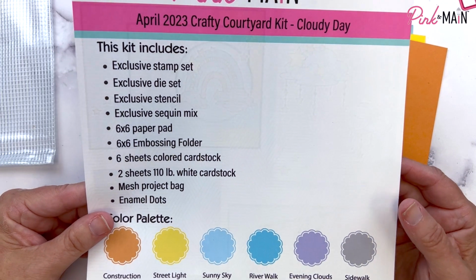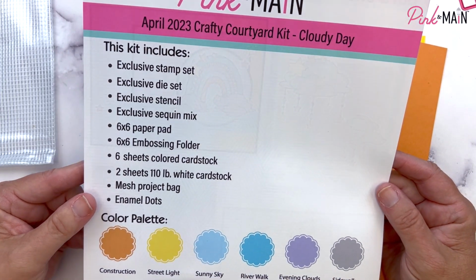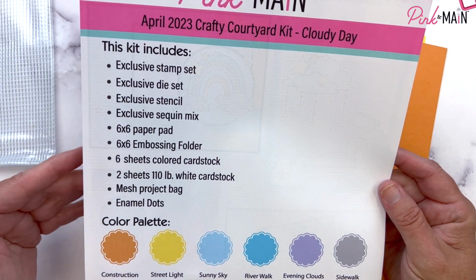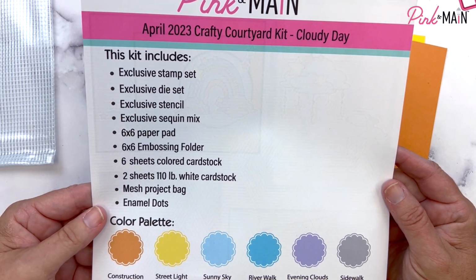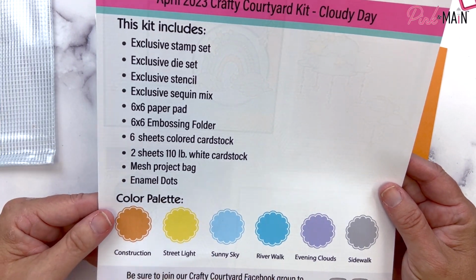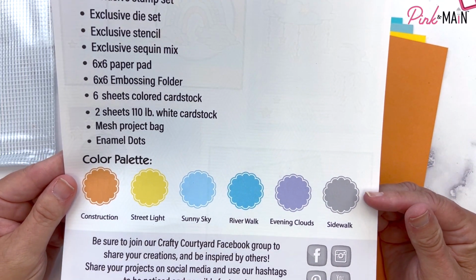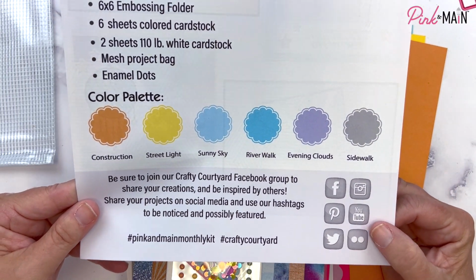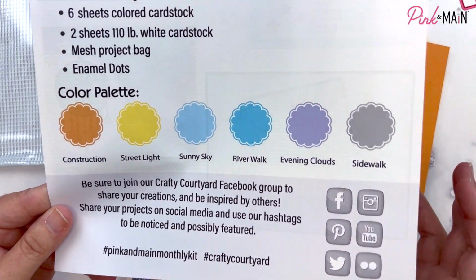We do charge shipping based on where you are located. So you'll see a base price of the kit is $34.99, and then the shipping is added based on where you live. So this tells you everything that's in the bag. It shows you the color palette, talks about our Facebook group where you can share your creations with the kit and see others.